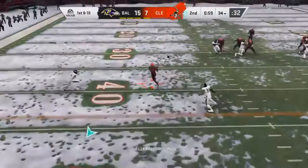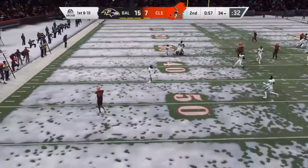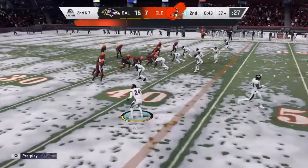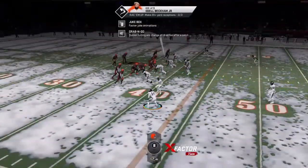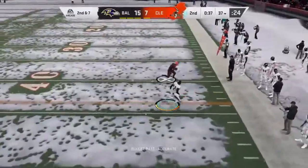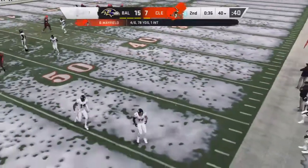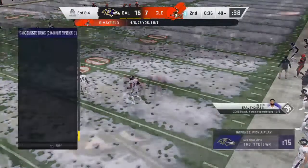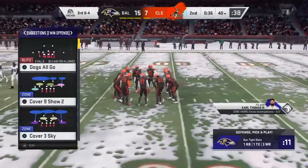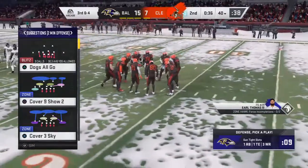From the gun, Mayfield. To the right side, and he's got Landry, complete. The completion good for 3, and it's 2nd down. Mayfield trying to get him up to the line as fast as he can. Looking to throw again on 2nd down. Mayfield finds his target, Beckham, and he'll go out of bounds, looks like right at the 40. Only 3 yards on the catch. It's 3rd down.